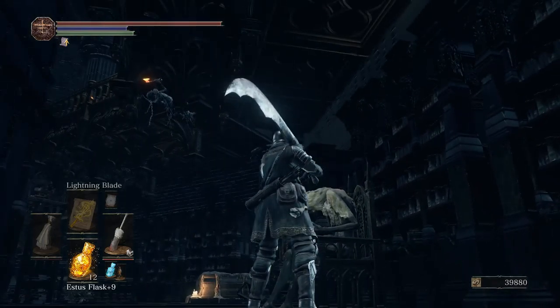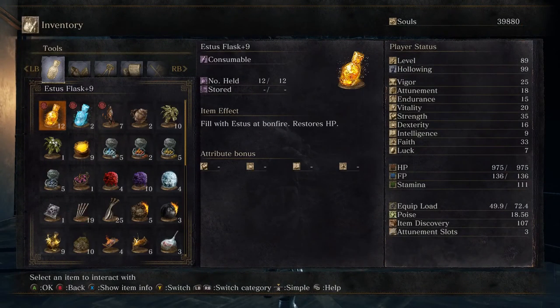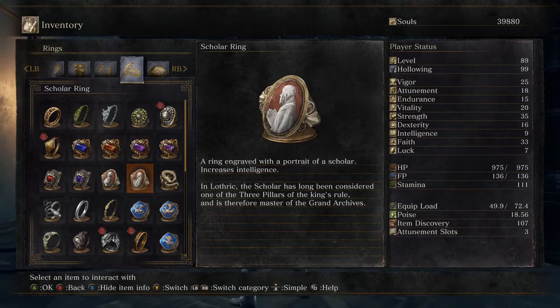So now, as expected, we get the Scholar Ring, the final pillar of Lothric. A ring engraved with a portrait of a scholar. In Lothric, the scholar has long been considered one of the three pillars of the king's rule, and is therefore master of the Grand Archives.